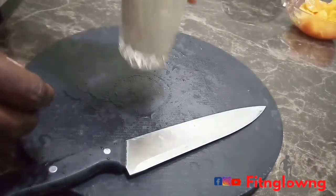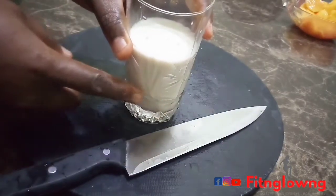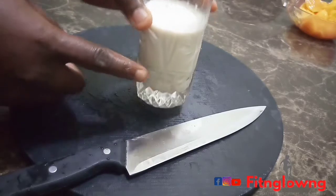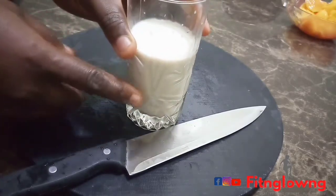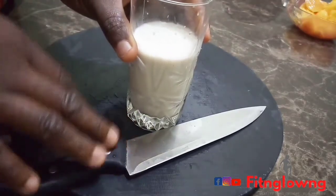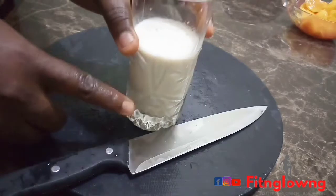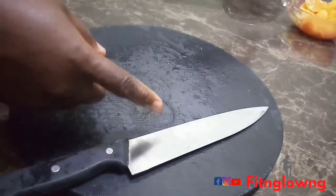The second ingredient we'll be using for this recipe is tiger nut milk. Tiger nut milk is high in nutrients. It aids digestion, it improves heart health, it boosts your immunity, it helps fight infection, and it contains high amounts of magnesium and potassium. We're using half a glass of tiger nut milk for this recipe.